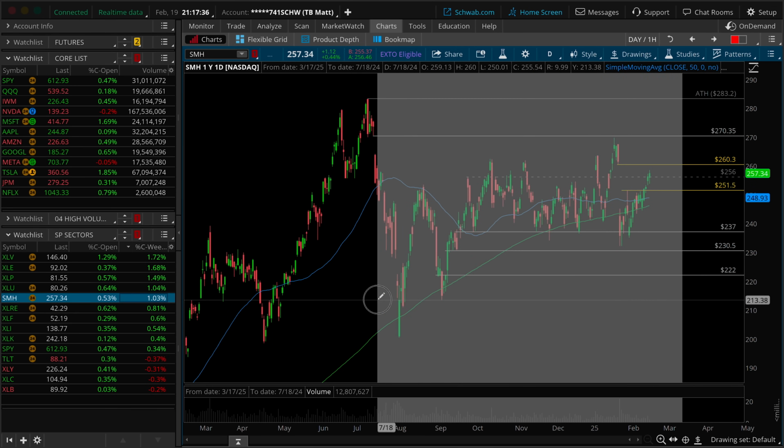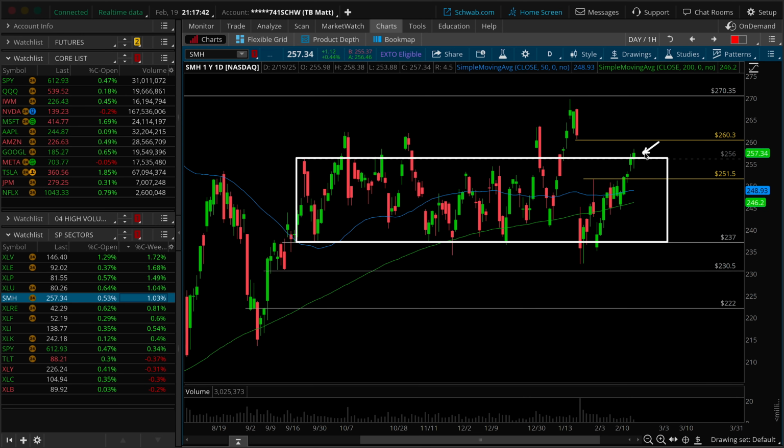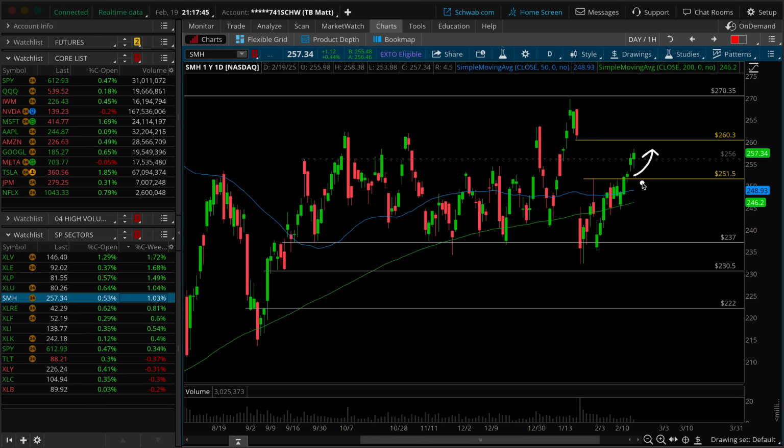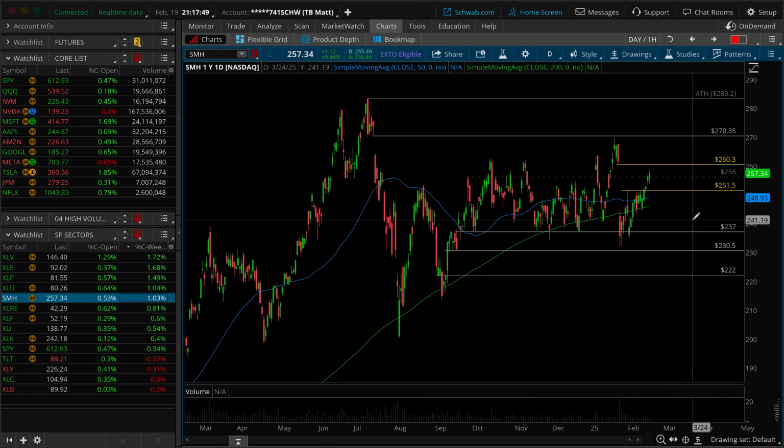As I look at semiconductors, I can sort of sigh a nice sigh of relief here and just say something along the lines of, okay, we have the balance range. We're back at the top end of the balance range. We've moved into the gap. We're not continuously rejecting this gap. We're not testing. Oops, we want to zoom here. Thank you, Thinkorswim.